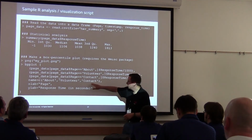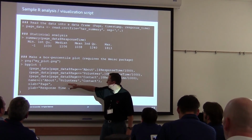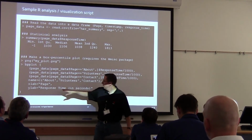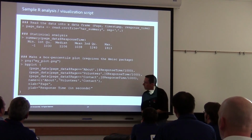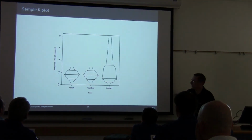And then some things to make the graph a little bit prettier. I want the names of these page variables I'm creating to be about, volunteer, contact. I want the label of my X axis to be page. I want the label of my Y axis to be response time in seconds. And when you get that, you end up with this.